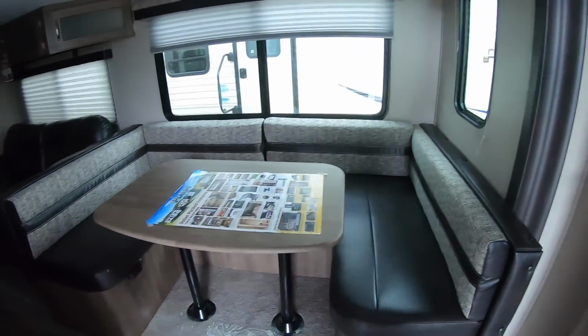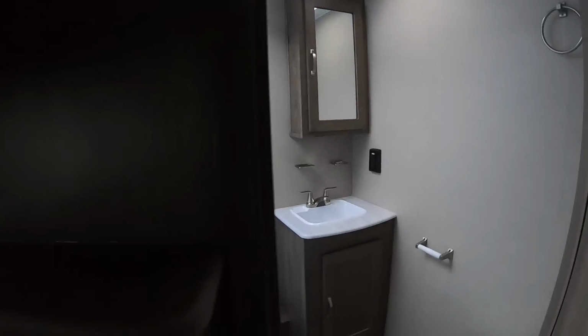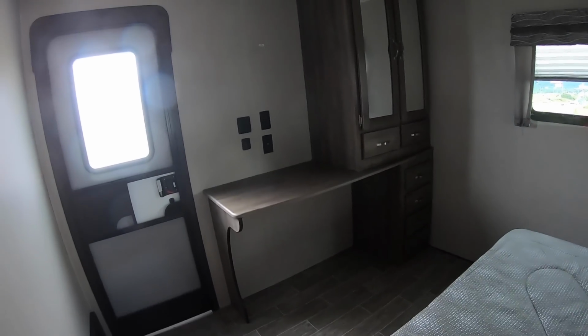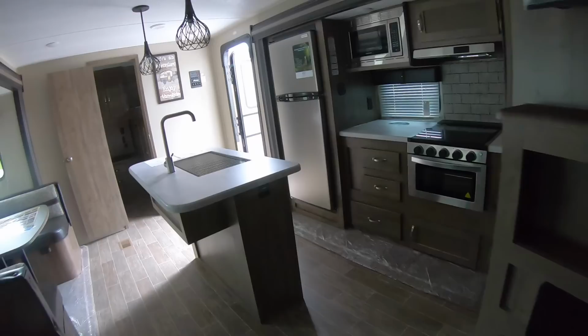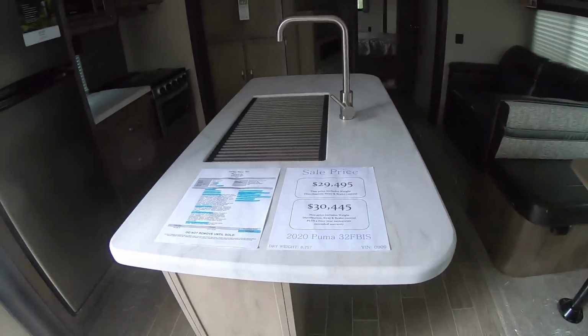Here's the front bunkhouse. Here's the bathroom. Well, I turned the camera on to show you this. I've looked at one of these campers I've not showed y'all, but this bedroom has a desk. Da-da. But it's a Puma. I don't really think I like it. I think it's a little cheaper material than that Grand Design. For the money I could get that Grand Design with the desk. I think it was cheaper.